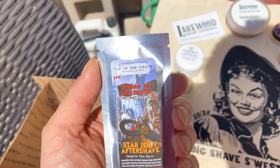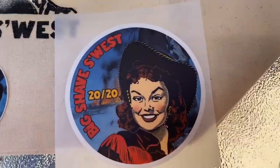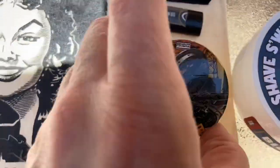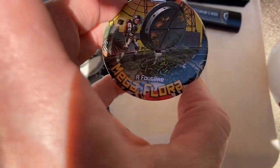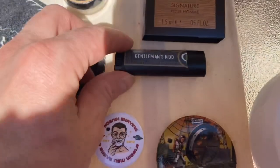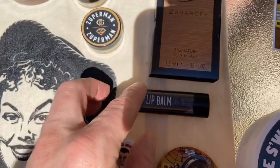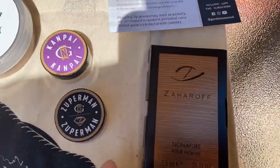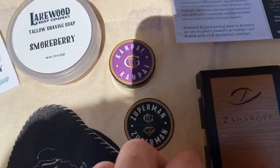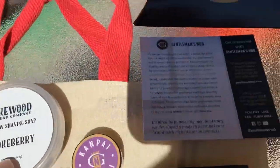Kind of hard to see outside. Wind! Stickers. Button. Bottle opener with a magnet. Already used this. Pretty good. It's a lip balm, citrus and mint. Sharpologist sample. George Sakharov. These samples. Liquid sample. Smoke berry.